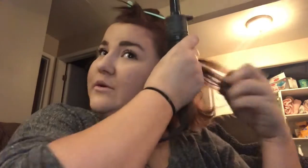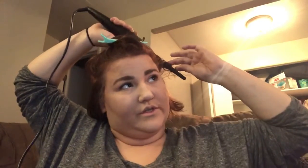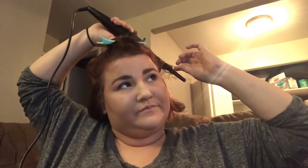I didn't vlog any of my clients today because I didn't really know many of them well, so I chose not to vlog, but hopefully I'll have other opportunities to get some behind the scenes style kind of thing. So I'm gonna use my smallest attachment on my curling wand. Since my hair is really short, it works to get waves.